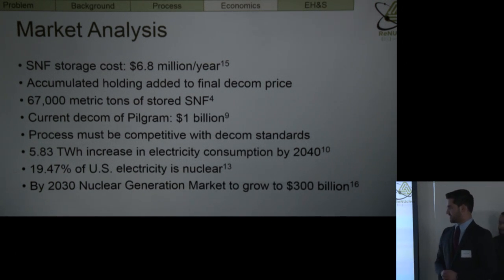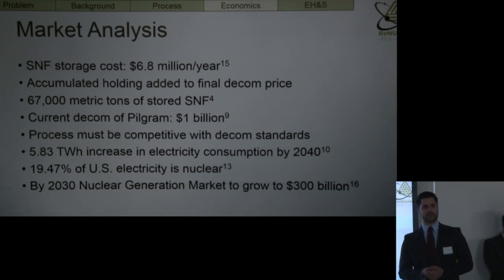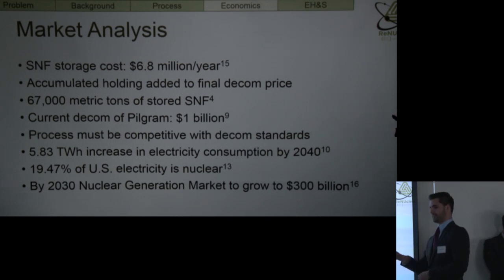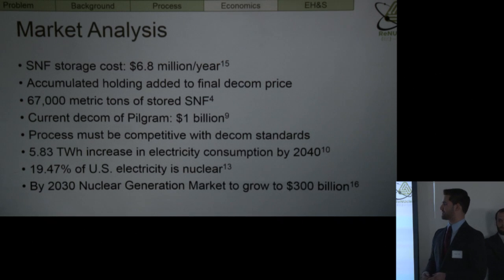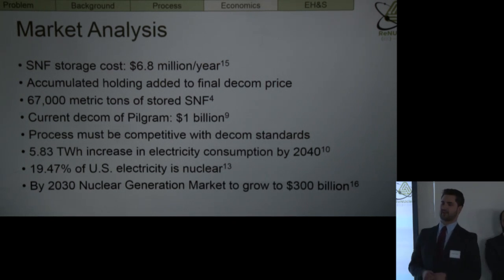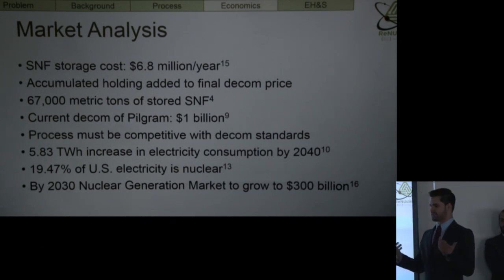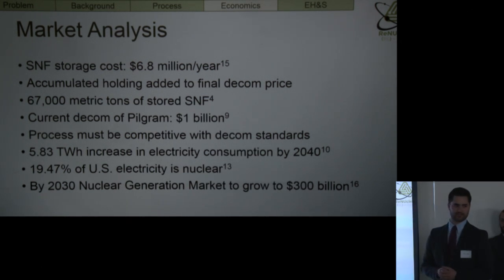So here's our market analysis, and basically what we found looking into this is we found virgin soil. This is new territory, ripe for a business to come in. So currently, the current standards, as David mentioned earlier, involve three different processes. Mass Pilgrim is currently looking to go through SafeStore, and what that means is they're spending about $7 million a year to house these materials. Now that's done for about 70 years, and at that point, nobody really knows what to do with the spent nuclear fuel. So they're just further kicking that can down the road.